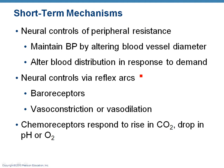Let's talk about some of those controls, these neural controls. You may alter the blood vessel diameter, that would change peripheral resistance. You may change the blood distribution, that would change blood volume. Let's think of some times you might change your distribution of blood. For example, when it's cold outside and you have vasoconstriction of your peripheral vessels, that shunts the blood to your core to keep you warm. When you exercise, you shunt the blood away from your digestive system out to your muscles to make you more effective when you're running or exercising. So these shunting of blood from one part of the body to the other can change the blood volume inside those vessels and change your blood pressure.